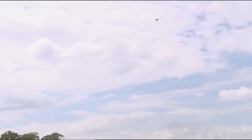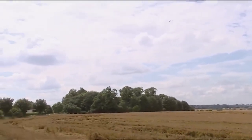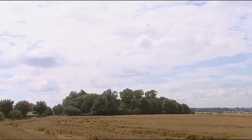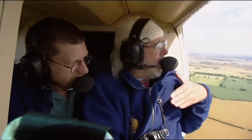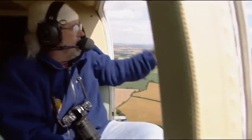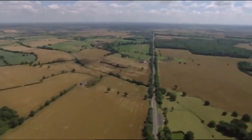One question that occurs to me is why build a castle here in the first place? Isn't it a bit out of the way? This is interesting, Stu, because although it's not on a main road, it's on a ridgeway, but it joins up these two main roads. I mean, look at this now, the Watling Street. They're only a mile off that.